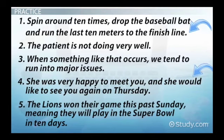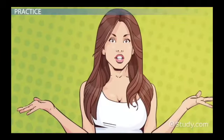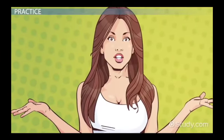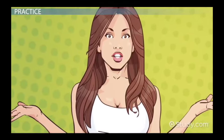Statements 1, 4, and 5 do a good job at being explicit. In all three, the information presented is clear, concise, and doesn't force the reader to ask extra questions or assume the meaning. Statements 2 and 3 are not very explicit. Statement 2 is an approximation and tells us very little about the patient's condition. Statement 3 does an equally poor job being explicit. It forces the reader to ask more questions. What kind of issues? If you tend to run into them, does it happen all the time? Most of the time, neither is very explicit.